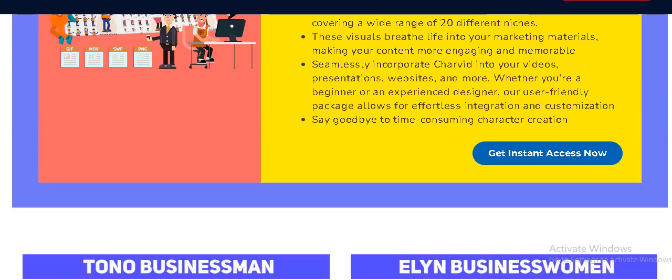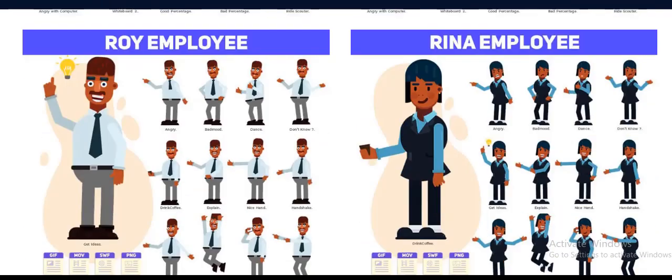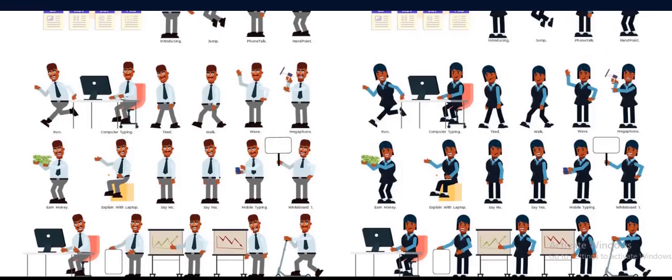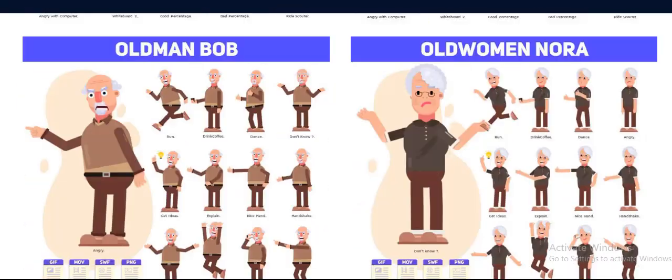Say goodbye to the hefty fees charged by professional animators. No more spending thousands of dollars to get video animation done by professionals. No more waiting for weeks to get your visual communication videos done by a pro designer. No more trying to learn creating video from scratch.